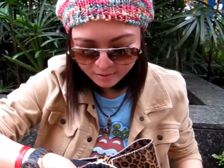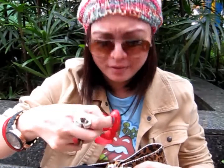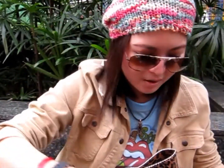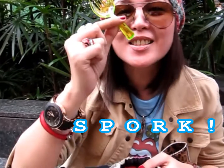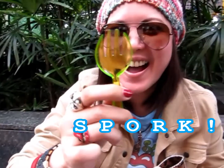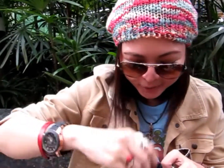I rarely use a comb. I don't know, I like brushes. This is purple, believe me, it's purple. It's like it's lightened now. I have, what's this? Spork. Another weapon. Really new invention. Another weapon. Be creative on how to use that.